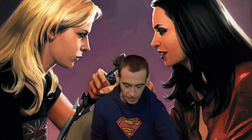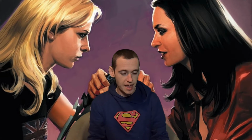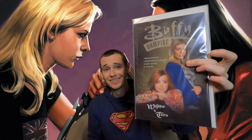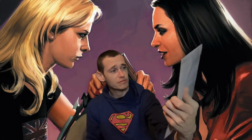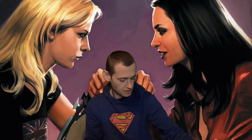Awesome. These are so good. I think there is one in here that I am going to keep. I'll tell you which one it is when I get to it. I have Buffy the Vampire Slayer, Willow and Tara. I think that was actually written by Amber Benson, who plays Tara. It's got some writers on the cover there.